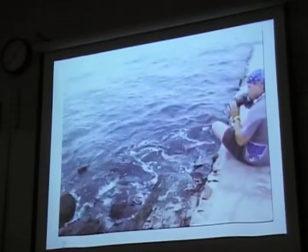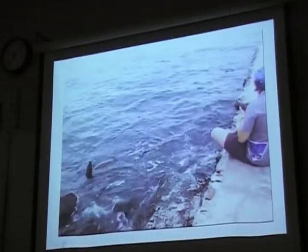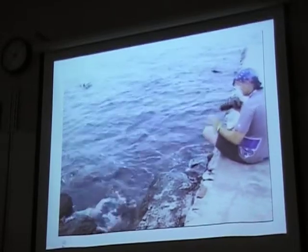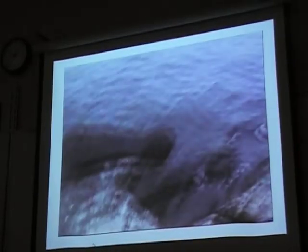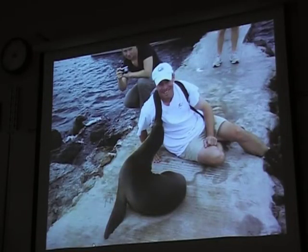I want to be one of those when I grow up. Yeah, they seem to have a lot of fun. I want to be a seal when I grow up. Yeah. I want to be a lion when I grow up.